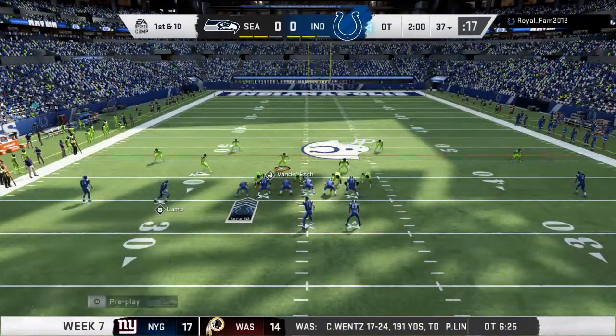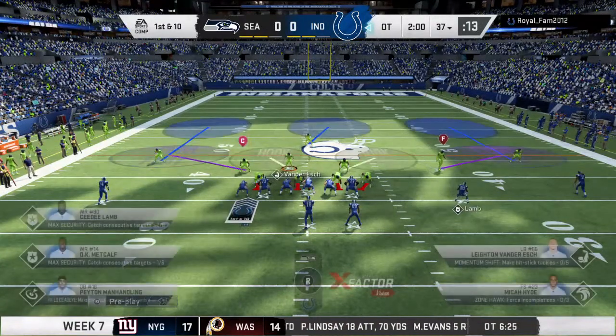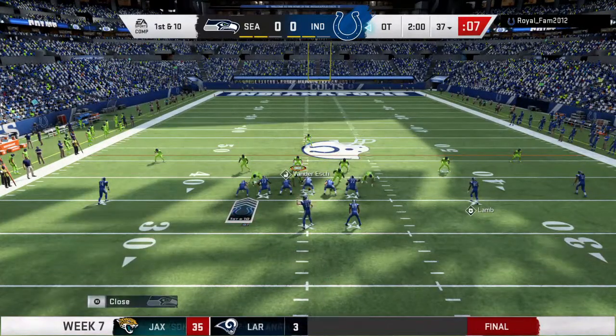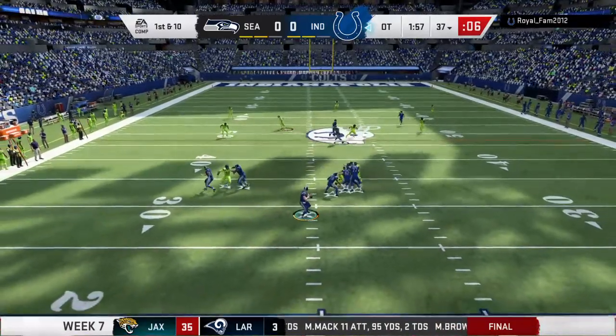Topper, Topper! Watch 55. Hey, pick your game up. Mike, 55. Check, 55. Smooth! Hey, we got to get this stop here, D. Check, safety. Down.